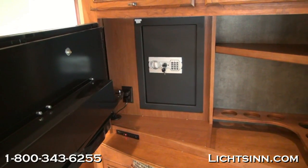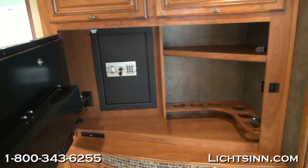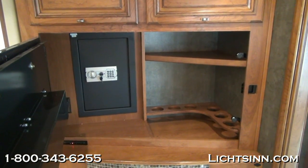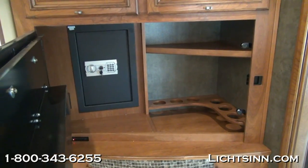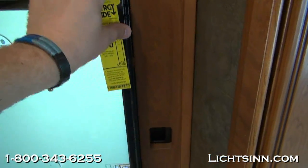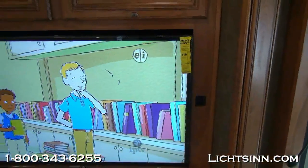You can see down below the HDMI matrix cabling system. This allows us to preserve the high definition programming from the Blu-ray system or from the rooftop satellite, of which this coach is pre-wired. You can run that to any of the televisions and preserve that high definition system with the HDMI matrix cabling system.